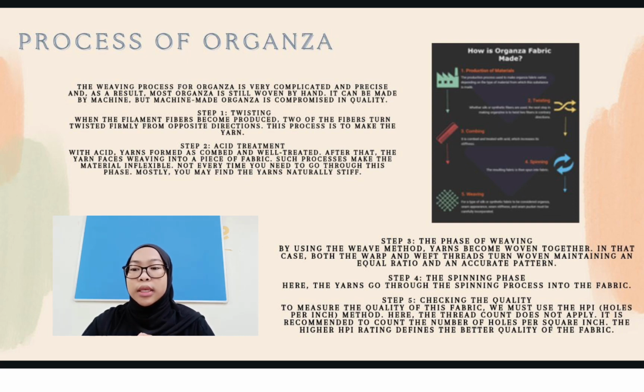After that, the yarn is woven into a piece of fabric. Such a process makes the material inflexible. Not every time you need to go through this phase. Mostly, you may find the yarn naturally stiff.